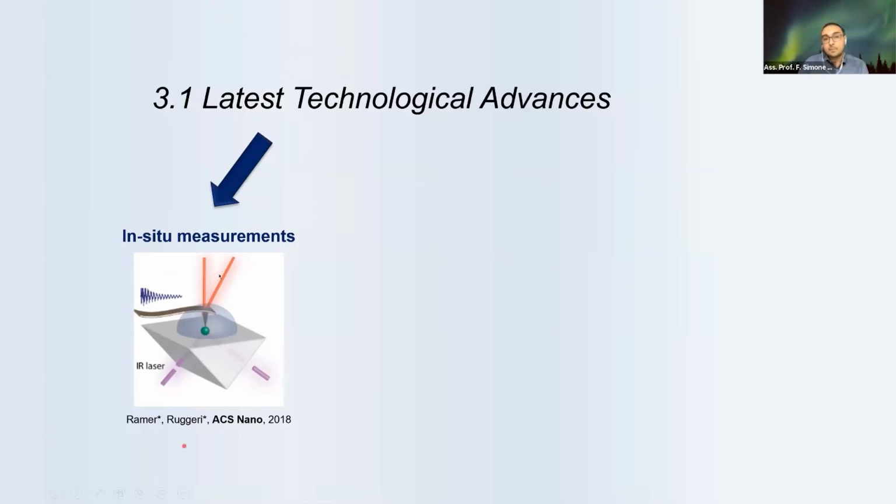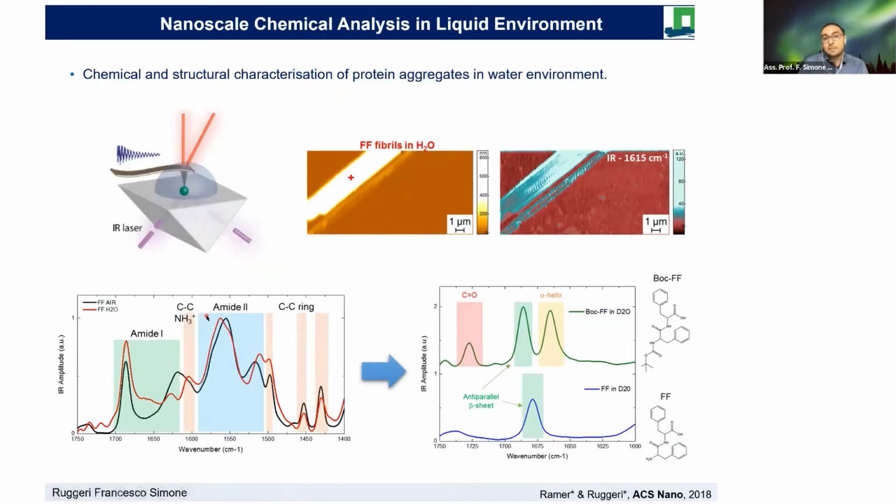The first one is the possibility to measure in liquid. Similarly as in conventional ATR spectroscopy, we have a prism. The laser is now in total internal reflection, so we can curb the IR absorption of water. What we could demonstrate is that we can acquire chemical maps in air as well as in liquid. Then we can point at specific positions in our map, and indeed acquire IR spectra in a liquid environment at the nanoscale, and we were able to differentiate the secondary structure of different protein aggregates.